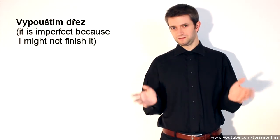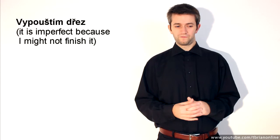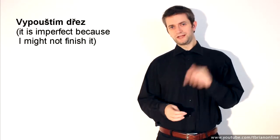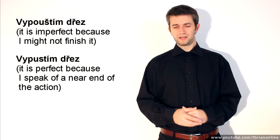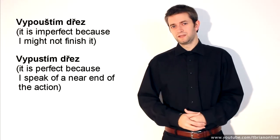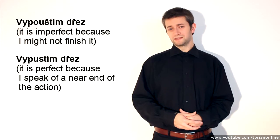And as a last example, the present tense. Let's say that you have a sink, you want to drain it, and of course you're wondering, what should I use? If you use the imperfect aspect, you say vypouštím dřez, I am draining the sink, then of course it is imperfect because it's still draining and it's not finished. But if you want to use perfect, you want to say that you will drain it now and it will be done in the very near future, then you just say vypustím dřez. And by saying that, you say, I'll drain it, it's done, it will be finished in, I don't know, a matter of seconds, minutes, but that's the main difference in the present tense.